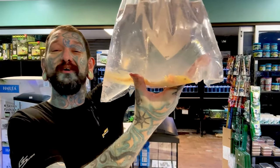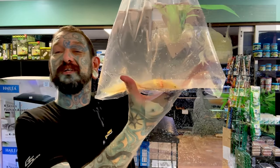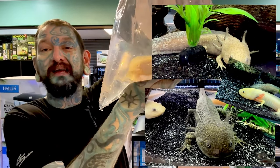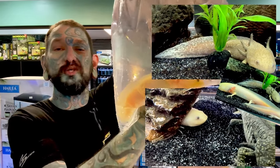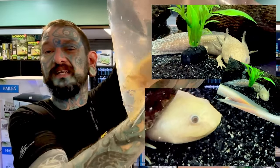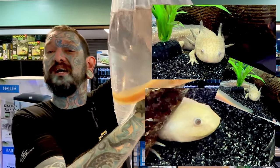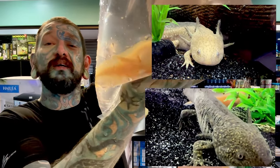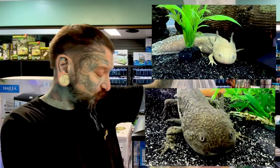If you're not sure about axolotls, they are a tadpole version of a salamander that is evolved to live in this tadpole stage. They like the water icy cold, so under 20 degrees, ideally 10 to 15 degrees. You will need a chiller in southeast Queensland where we are, but if you live in a cold climate, perfect. Perfect opportunity to have one of these cool things. They got legs, but they don't come out of the water. They just crawl around the bottom.